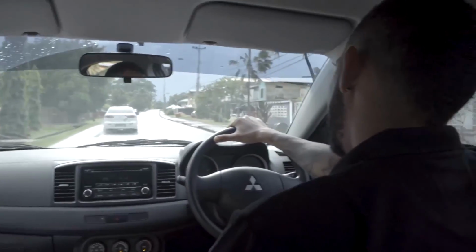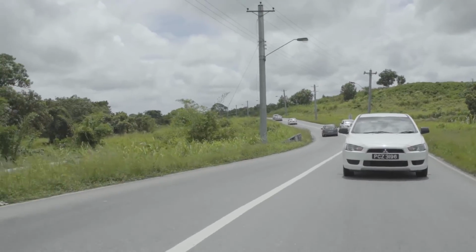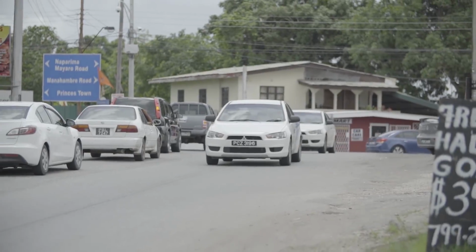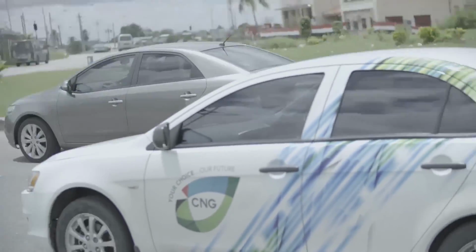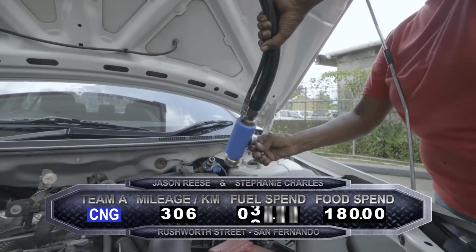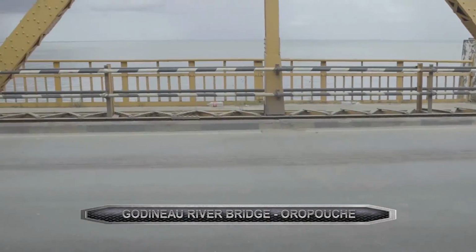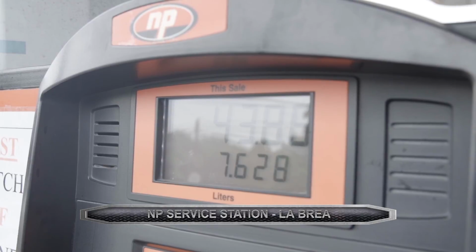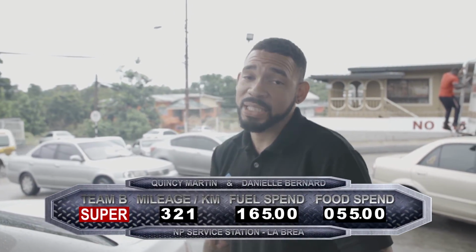Back on this lovely road. That hot dog did nothing for me. I'm still hungry. Well, we only have money for gas, so you're staying hungry today. So that was the last of the budget. We had 45 left. I really hope this gas gets us home.